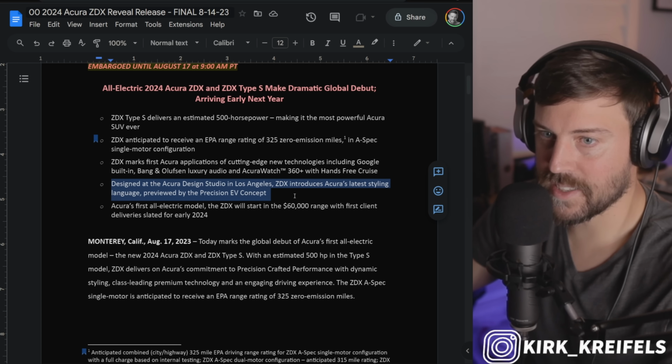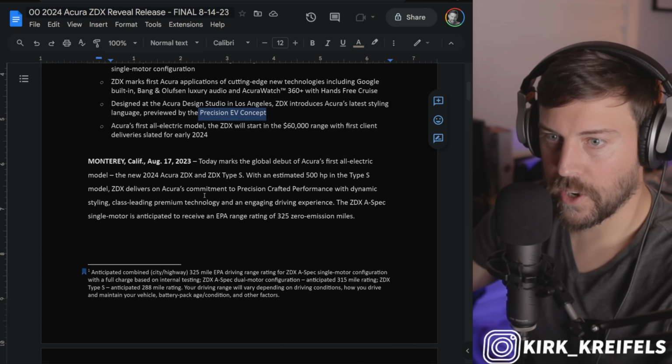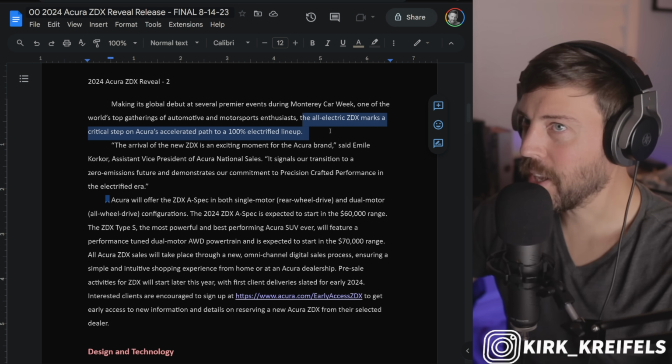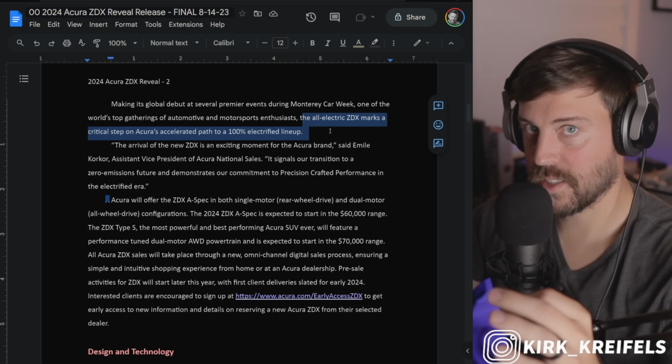It was designed in the Design Studio in LA. We already talked about it carrying over the Precision EV concept styling, and it will start in the $60,000 range with first customer deliveries slated for early 2024. ZDX marks a critical step in Acura's accelerated path to a 100% electrified lineup. Don't think Acura or Honda has specified when. They just said it's going to happen faster. The Honda lineup, the full electrification I'm talking about, and Honda plans to be fully electric or fuel cell, which is a type of electric, right, by 2040.